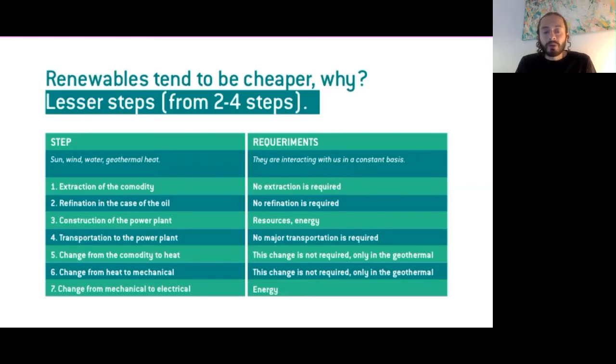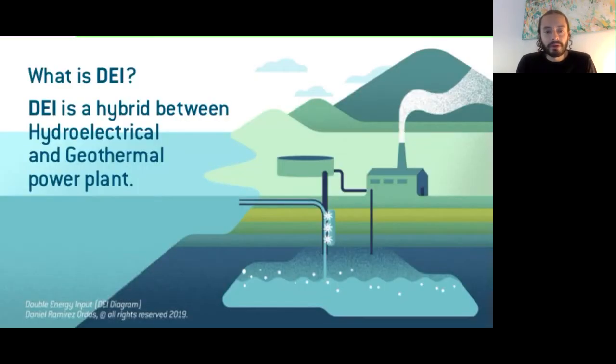To change it from the commodity to heat, we don't need to do anything. In the case of geothermal, we have hot water, and the hot water is already heated. And you lose some energy changing from heat to mechanical, and you lose some energy to change from mechanical to electrical. Maybe the least inefficient process, or the most efficient process, is solar power because it comes directly from photovoltaic power, and you transform it into electrical power.